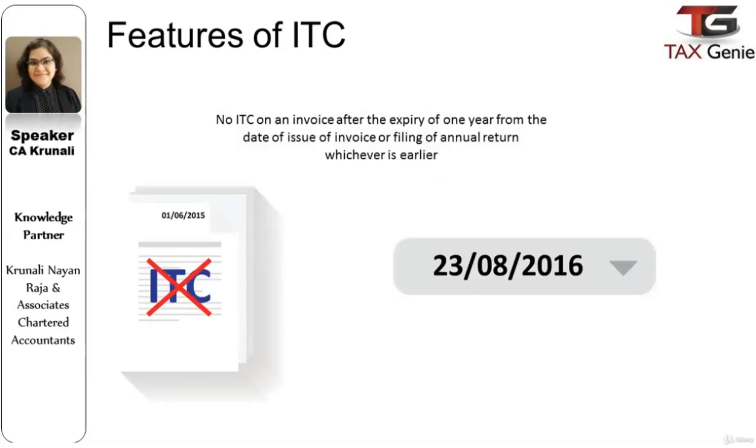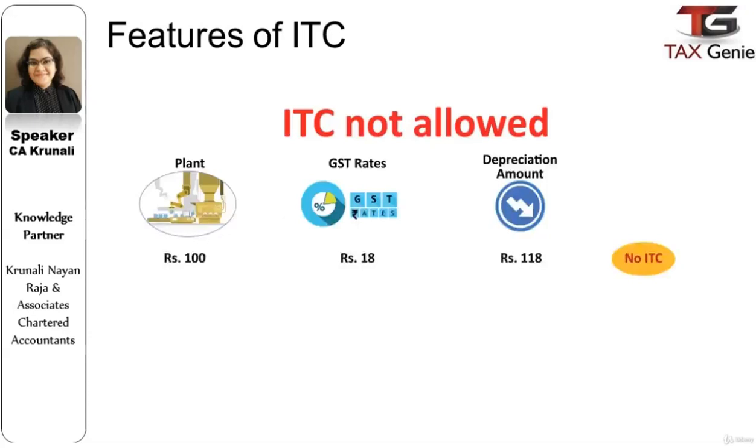It is very important to note that there is a time bar under GST law for claiming the input tax credit. This means that input tax credit on an invoice is not allowed after the expiry of 1 year from the date of issue or the filing of the annual return, whichever is earlier. Further, input tax credit is not allowed in case of capital goods to the extent of depreciation claimed on the tax component of the capital goods under the Income Tax Act.